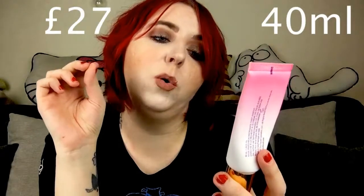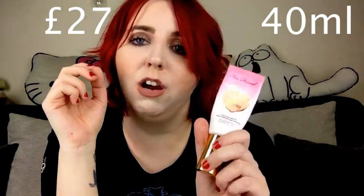So an overall face primer that I am still obsessed with after all this time is the Too Faced Primed and Peachy Cooling Matte Skin Perfecting Primer. And breathe. This definitely is cooling. You put it on your face and you can feel the cooling sensation, but that's not what I love about it. I love that this mattifies my face. Again, I'll put some sort of pore filler in my T-zone and I'll put this over the rest of my face.